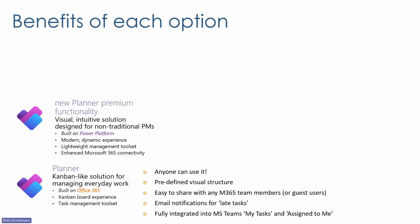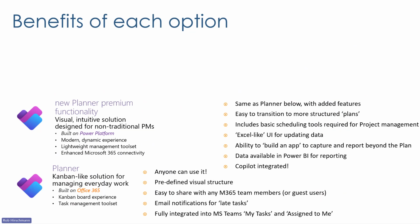We then move up to the New Planner with premium functionality. Some of the real benefits of this are the same as what you see below. And this is one of the reasons Microsoft rebranded this and incorporated this into the Planner suite. It has additional features. It allows you to easily transition from a Planner plan at the bottom to a more structured premium functionality plan in the middle, which is really great news. I start with something basic. I want to make it into a formal project. I can click a button and I can do that. We're going to show you how you can do that in the tool.